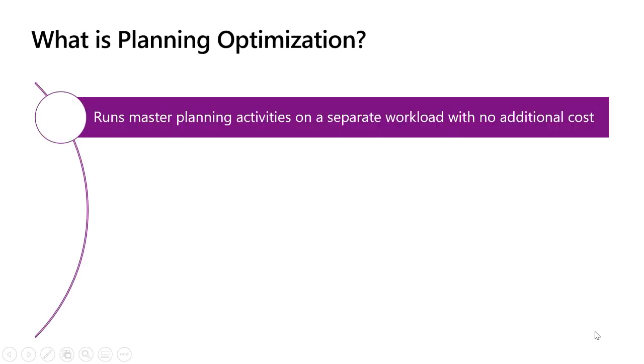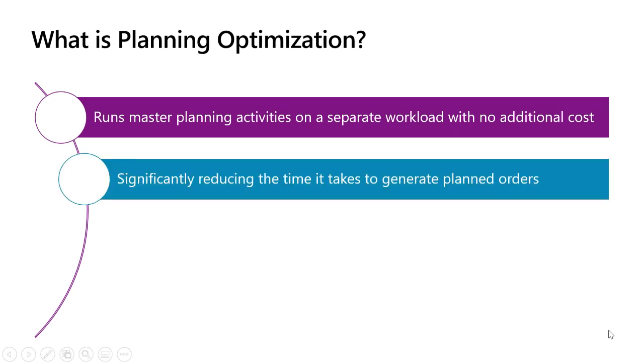Planning optimization is an add-in service for Dynamics 365 SCM that is intended to replace classic master planning. It's included in the licensing for SCM and does not incur additional costs for users. As a note, because this is an LCS add-in service, it's only going to be available in Tier 2 or higher environments. By running our master planning on a separate workload, planning optimization allows companies to run master planning much more quickly and therefore more frequently, addressing our longstanding performance constraints with classic MRP.